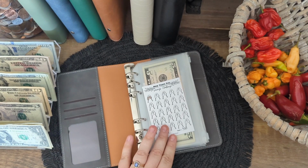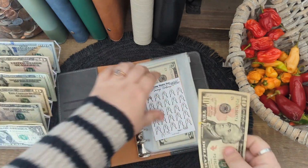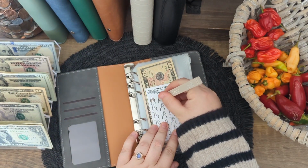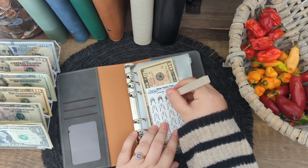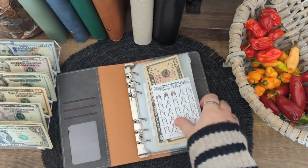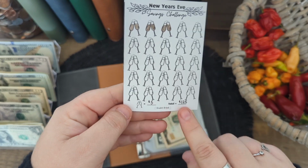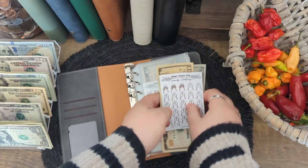For New Year's Eve, we're going to be stuffing $10 today. And that's going to take care of 2 of these champagne glasses. So I'm just going to color those in really quick. And by 2, I mean 2 sets, because I will show you here in a second. At the bottom of each of these savings challenges, it will show you the little icon, and you can choose how much you want each icon to be and then what the total for that savings challenge will be once you complete it.